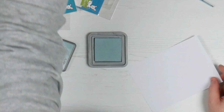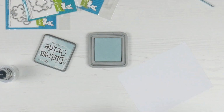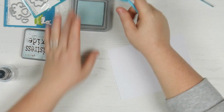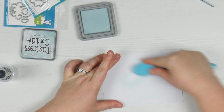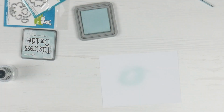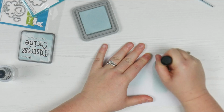I'm just grabbing a bit of paper. I don't know how clean my brush is. I don't want to jade the colour. Usually it doesn't, and I haven't got my mat out, but anyway. Hold on. Let's get an ink blender instead. I just want to show you guys what this colour looks like because it's really pretty.